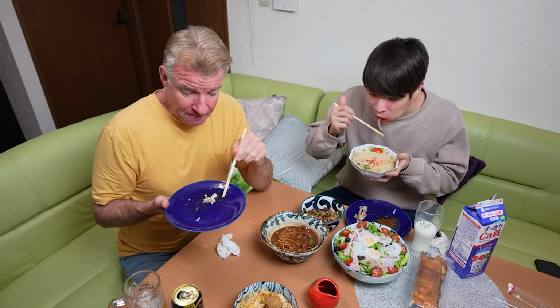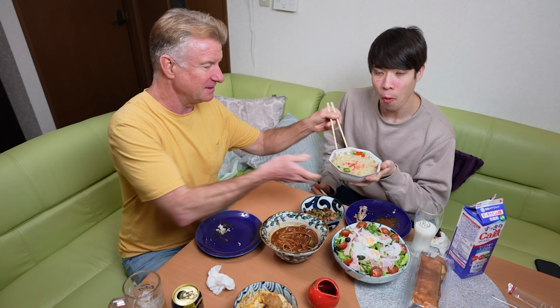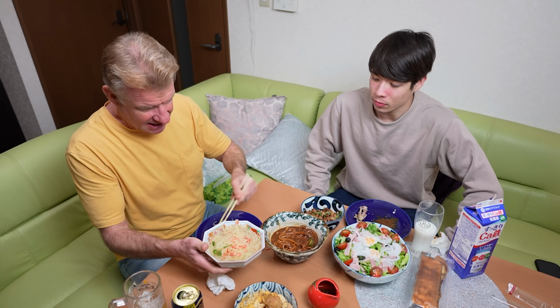Mmm. And it should be noted that this one you eat cold. Yeah. Right? So it's more almost like a, what? It's a cold soup, basically. I think this should be eaten more as a salad. I like it, though.